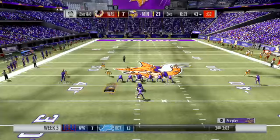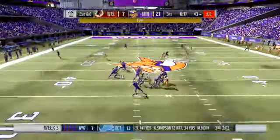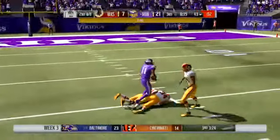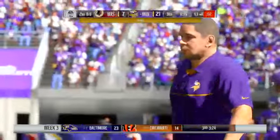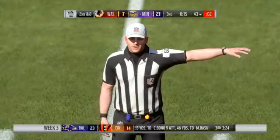Gone, gone, gone, gone. He's going to fire one deep over. It's caught inside the 25. And he's going to be taken down here with a penalty flag on the field. Holding offense.